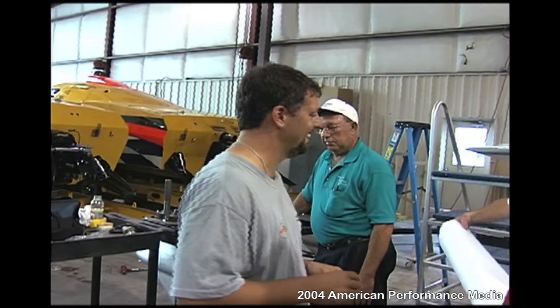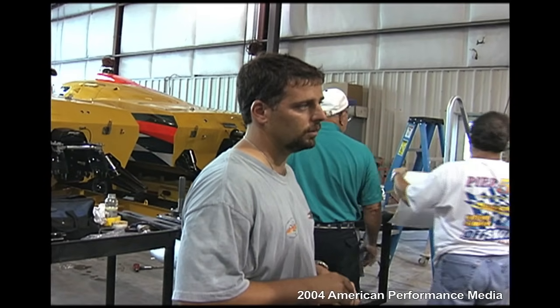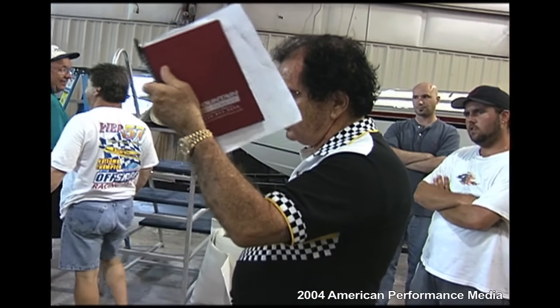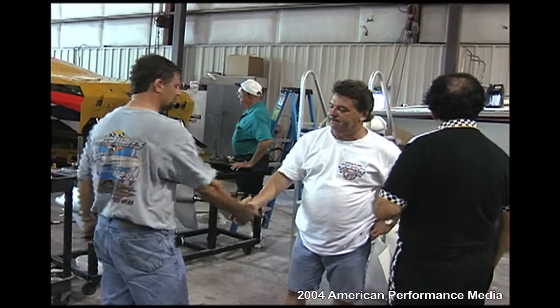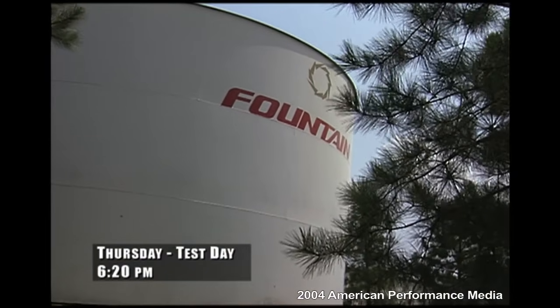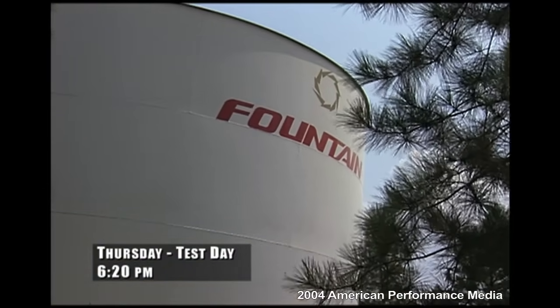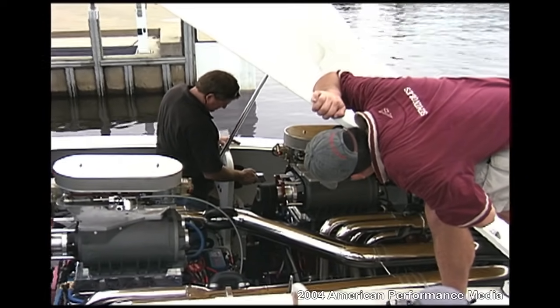Nobody's there. So, while there remains a certain respect among the racers, there's a noticeable air of tension as Fiore and Fountain encounter each other. With only an hour or so of daylight left, the team thinks that they've solved the engine problems and puts in for a single test run before day's end.